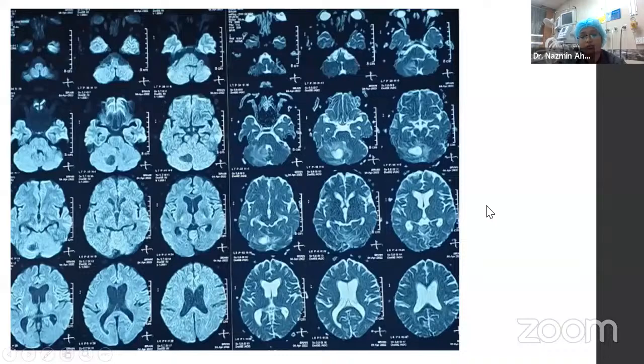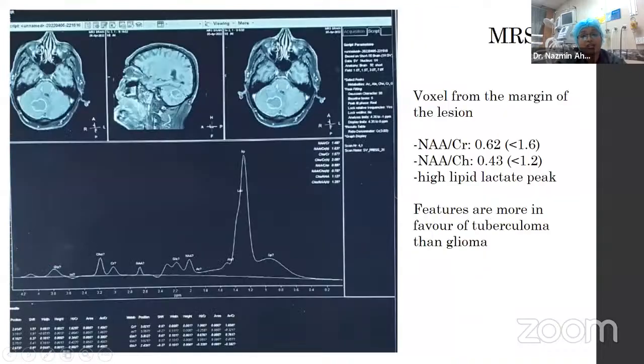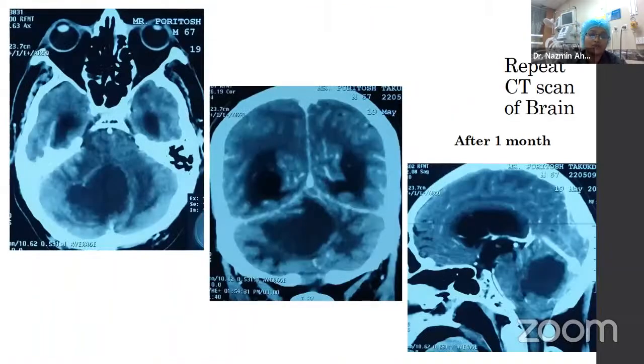From this imaging, the patient had already gone for antitubercular chemotherapy prophylactically outside our facilities. But after 7 days, he developed features of hepatitis and stopped the medication. When he came to our facilities, his basic complaint was progressive deterioration of consciousness level for 4 days. So we did an urgent CT scan of the brain, which demonstrated significant enlargement of the lesion with significant mass effect, and the patient had already developed obstructive hydrocephalus.